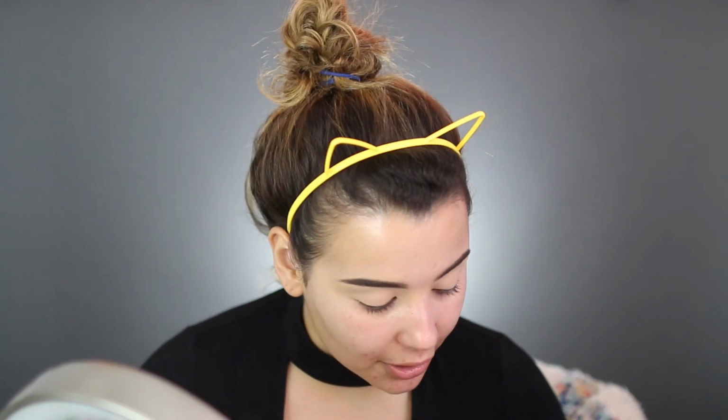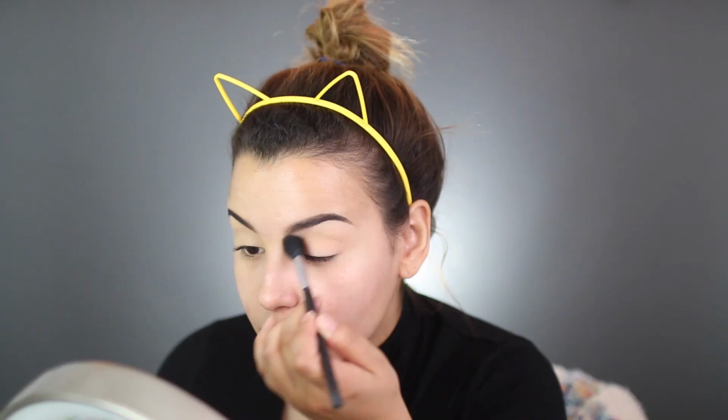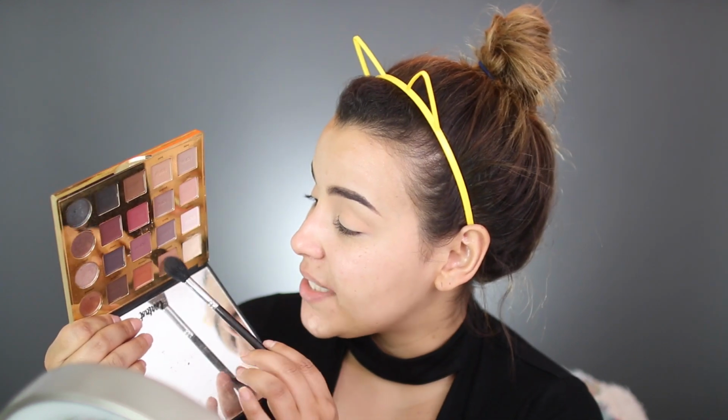All right, moving on, I'm going to go in with my crease color. The crease color I'm going to use in the palette is this one right here. This is from the NYX Lid Lingerie, and then I'm going to apply it with a Morphe M501. So it's kind of like a peachy, kind of brownish tone shade, and I'm going to rock her in my crease. On the high-end side, I'm going to be taking the Tarte eyeshadow in the shade Innocent.